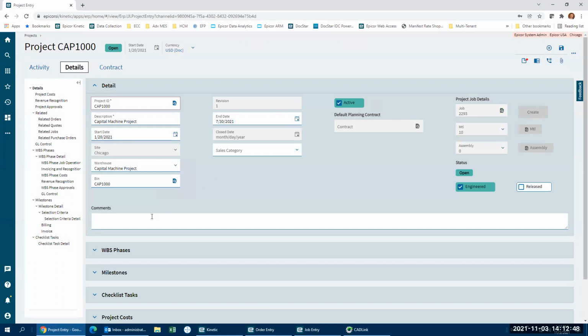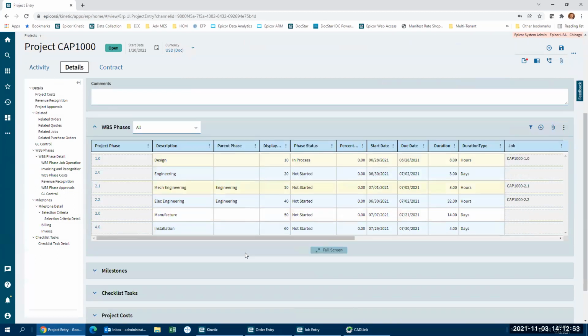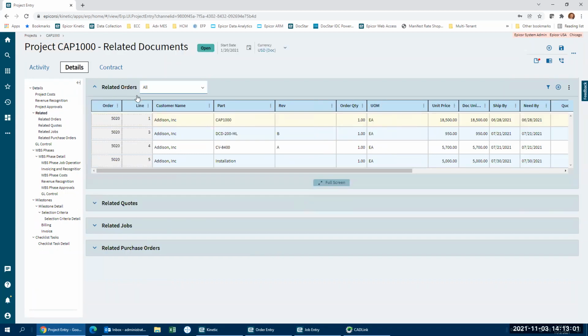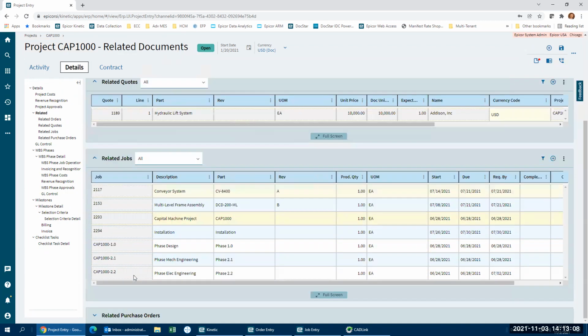And I'll try not to repeat everything I just showed you, but here are the phases again that we talked about, milestones, the costs. We can all look at that, the revenue recognition. Here's the related information, related orders. Here's the sales orders. Here's the related quotes. Here's the related manufacturing jobs and purchase orders. Okay. And the phases we talked about, and the billings and so on.